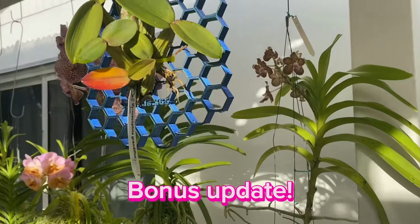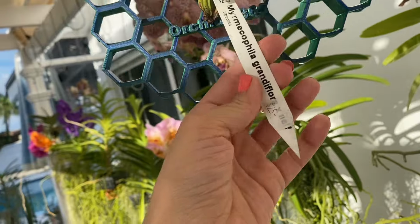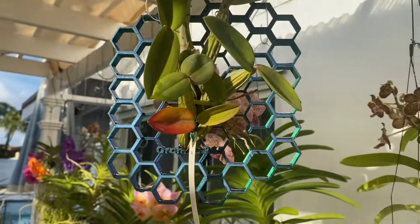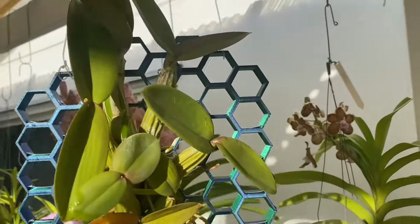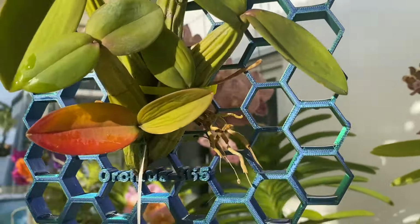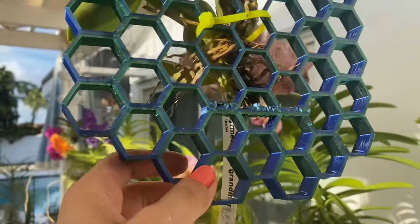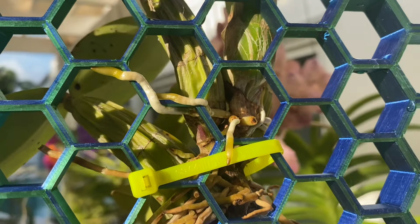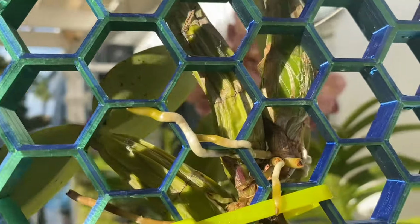Before we go, I have another little update on my Myrmecophila grandiflora, which is a species, and I got her from, oh my gosh, I believe this was either Waldor or Frau, one of those two. Only cost me about $20, and I was worried putting her on this mount with nothing but a zip tie, but let me show you what she's doing. Look at this. This is a Roxy mount, an Orchids 365 mount. And she seems like she is taking hold.